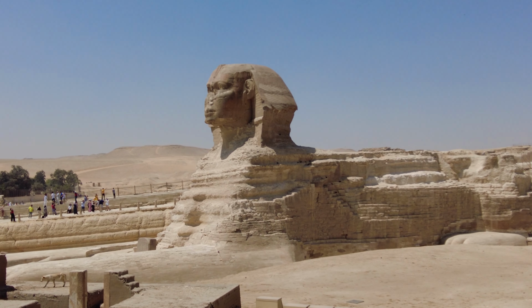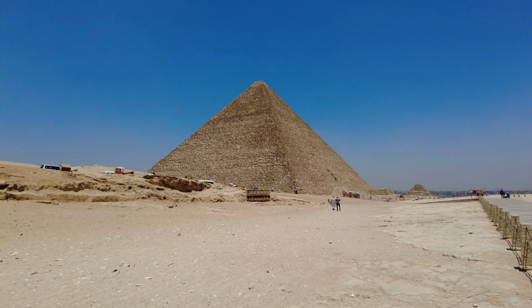The Great Pyramid was the tallest building in the world for almost 4,000 years, until the old St. Paul's Cathedral was built in London in 1240 AD. It's the only remaining ancient wonder of the world. The other 6 have been destroyed, but the Great Pyramid remains, and it will be here long after both you and I are gone.